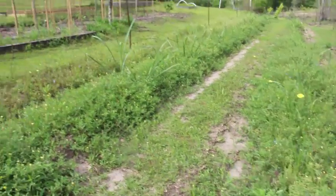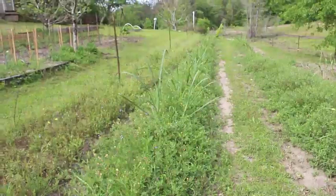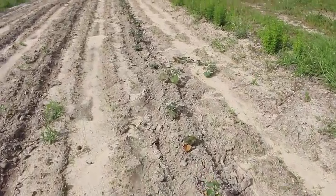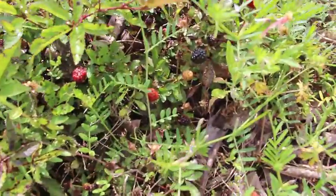This is our one patch of cane, and as you can see, there's a lot of weeds there, but we pick those weeds and take them to the chickens, so those will get pulled. These are our sweet potatoes. We have 3 rows here. As dry as it is, we're going to have to water.